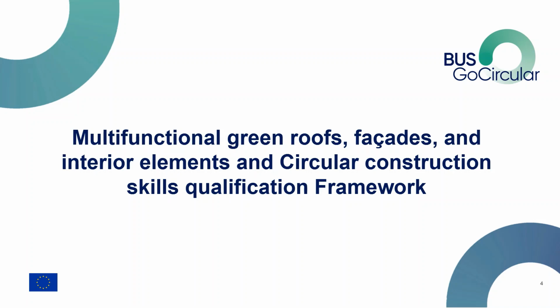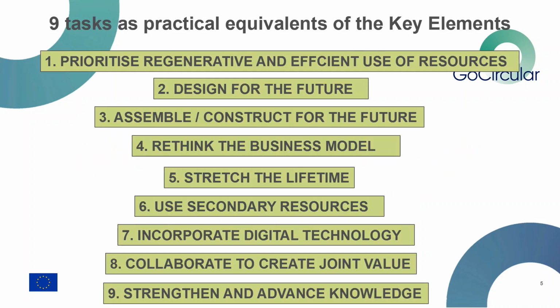This is done to prove that the qualification framework for circular construction skills is flexible enough to address different challenges while sustaining the built environment. The qualification framework contains tasks and subtasks. The 9 tasks are the practical equivalents of the key elements, and you can see their list on the screen. Then there are 71 subtasks that further specify strategies to implement circular multifunctional green roofs, facades, and interior elements in construction.